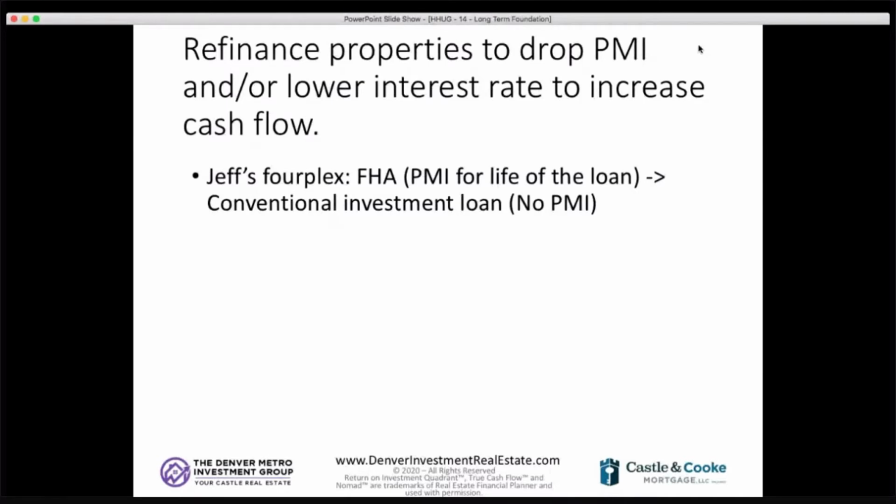Okay. Yeah. And then you got this new conventional loan, which is where PMI can drop off, but it's also an investment loan, which, as Joe said, requires a 25% equity build in there. So what's your interest rate on the new loan you got? 3.625. So think about this for a second, guys.